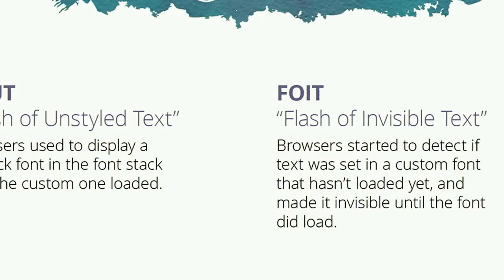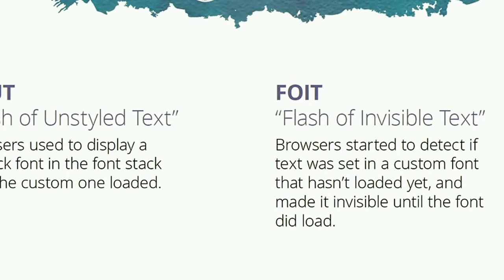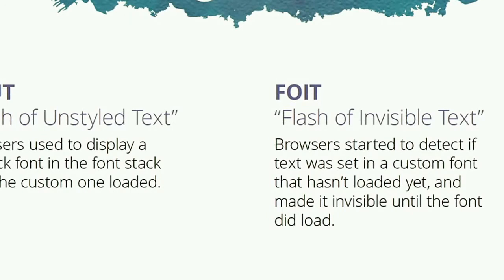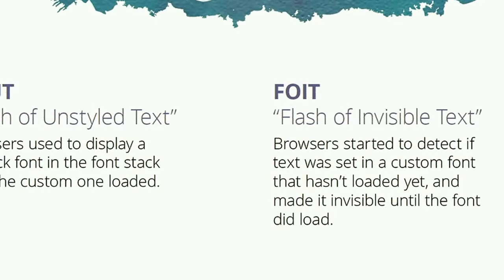Do you remember the flash of invisible text we saw on the demo? Before that, there was the flash of unstyled text. It was the browsers that displayed the default font from the system, but the font wasn't the same that you decided for your design. So suddenly, when the browser got the font, everything just moved. So the browser said, let's remove it. And when we detect that content is going to need a font, we just don't show the text. And the void became there. So we have void, and none of them is ideal. So some other stuff is going on.